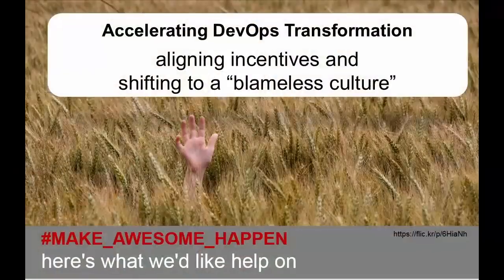And with that, we're the first ones to share our slide of where we could use help from this community. Here's what we'd like help on: accelerating our DevOps transformation, aligning incentives, and shifting to a blameless culture. I think that's a very hard cultural shift to do in a very large enterprise context. And that's the journey we're on right now. So we welcome any advice that you all have there.